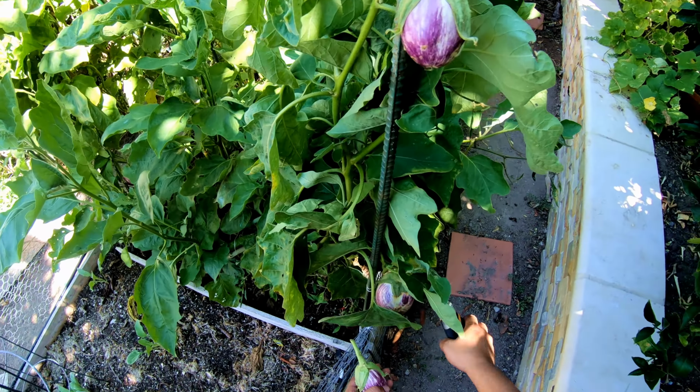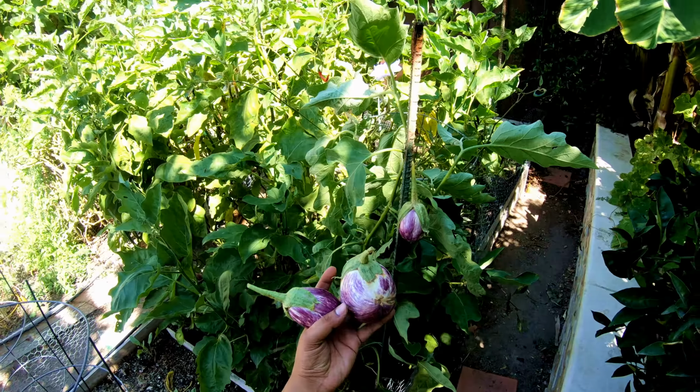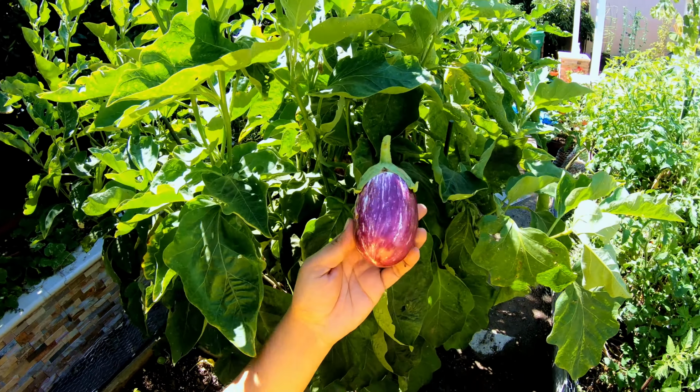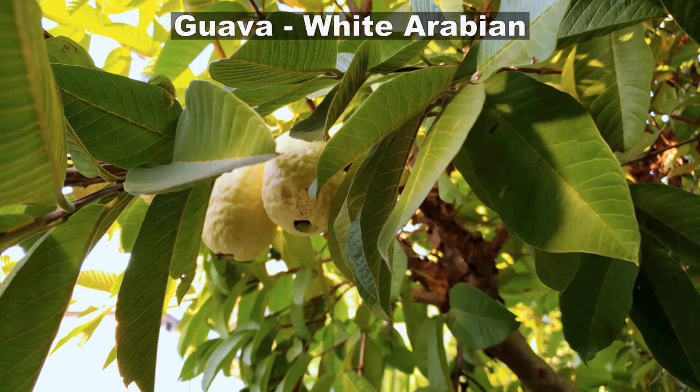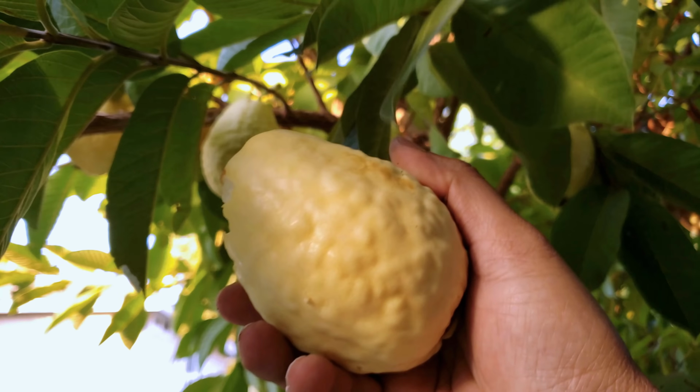And here you can see a perspective of how tall these eggplants get. And they reach over 6 feet in height. And as you can see here, producing a lot of eggplants. We were also getting a lot of guavas from our white Arabian guava plant.